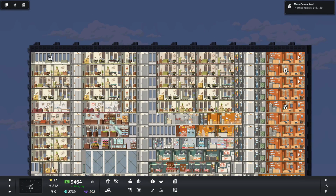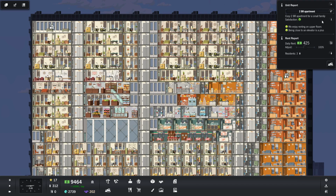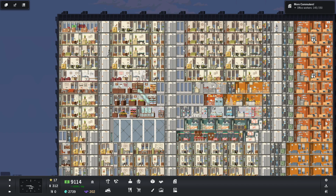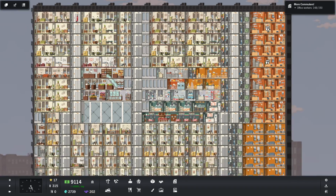Alright, ladies and gentlemen, so that's me gone ahead and filled out everything at the top, so that is all the offices and also the remaining gaps for apartments. I built them and filled them up, which is nice to see. We'll fill in that top left hand corner, and that is us pretty much done with that massive expansion, and as you can see we're up to $12,000 plus a day, so it's definitely been worth it, that's for sure.